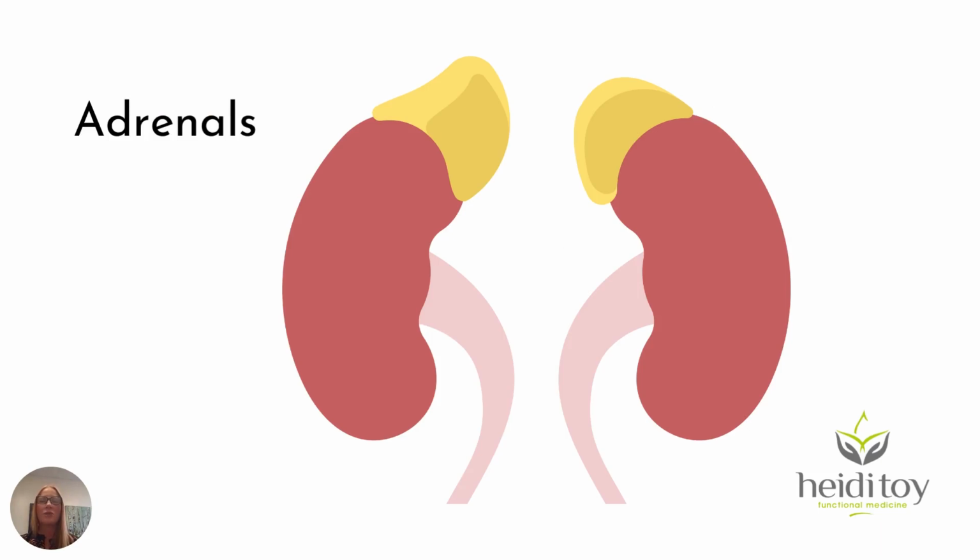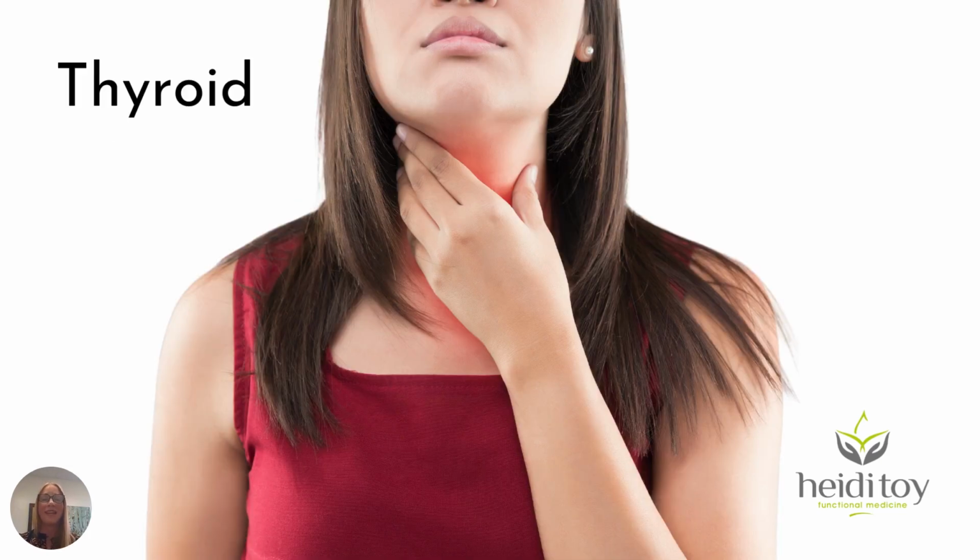HTMA has adrenal ratios and patterns. The adrenal glands are 2 glands that sit atop of your kidneys, and they make hormones like adrenaline and cortisol. You might have heard of cortisol. It is often referred to as the stress hormone. As minerals become depleted, adrenal function slows and the ability to respond to stress appropriately declines. Adrenals become exhausted, and this impacts hormone production in other areas of the body, like the thyroid.